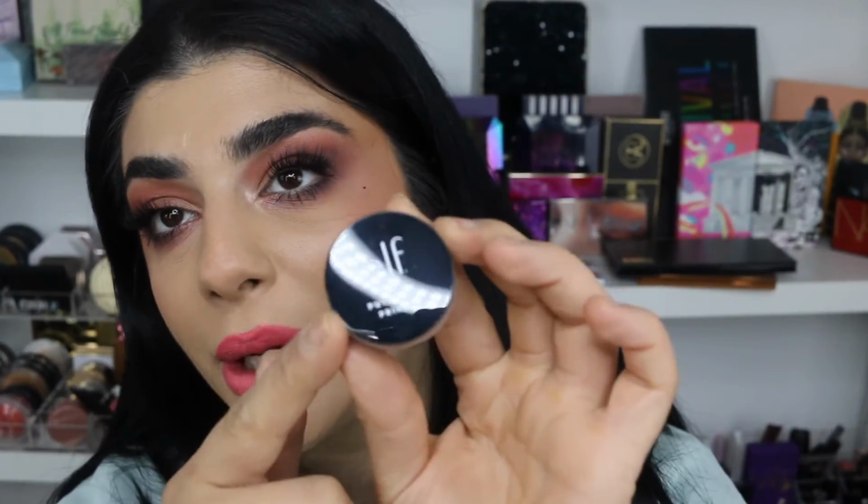Eye primers. I've been enjoying the e.l.f. Putty Primer. It reminds me of the MAC paint pots. I used to always use Soft Ochre. I haven't purchased that in a while. I have other shades of the paint pot, but this is a really, really good dupe. It's really nice. Another nice one is the Benefit Don't Stray. So I alternate between the two. I still have my P. Louise primers, but I tend to just use them when I'm just playing around with makeup, because I've noticed that it's not playing well with my eyelids. It just creases, and my eye makeup tends to not last even for a couple of hours.